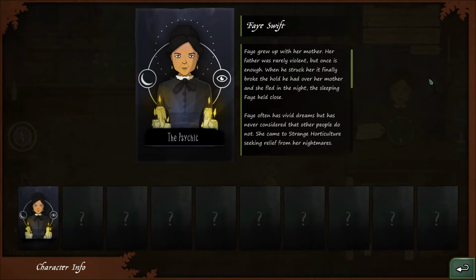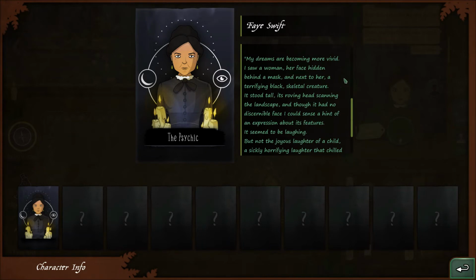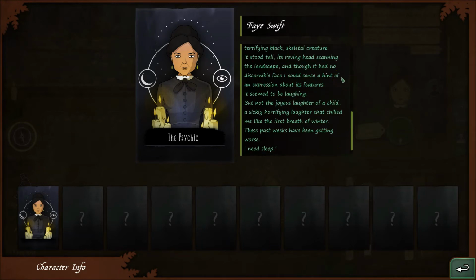Now, Facewift is one of our main characters by the look of things. So she is the psychic. Let's read her background. Faye grew up with her mother. Her father was rarely violent, but once is enough. When he struck her, it finally broke the hold he had over her mother, and she fled in the night, the sleeping Faye held close. Faye often has vivid dreams, but has never considered that other people do not. She came to Strange Horticulture seeking relief from her nightmares. So here we have a chat log with her if we want to look back to see what we spoke about. This doesn't happen for all characters, just the set of main characters.